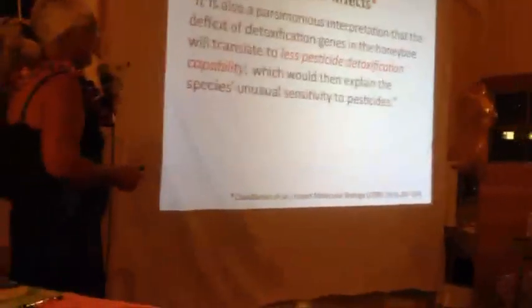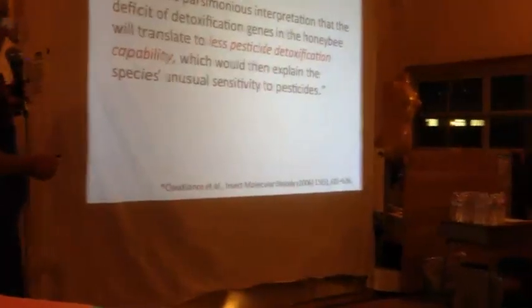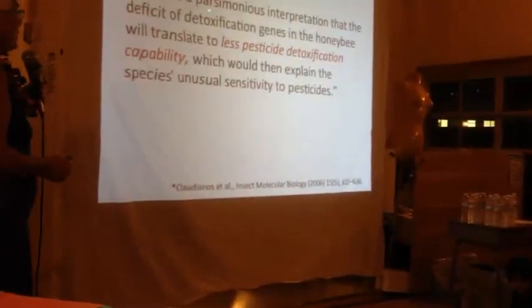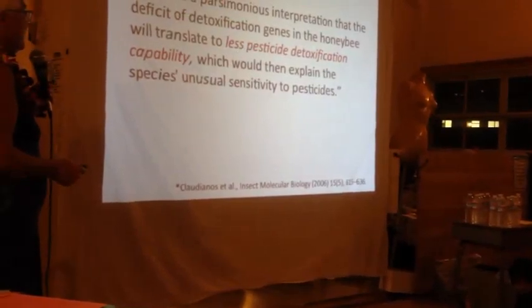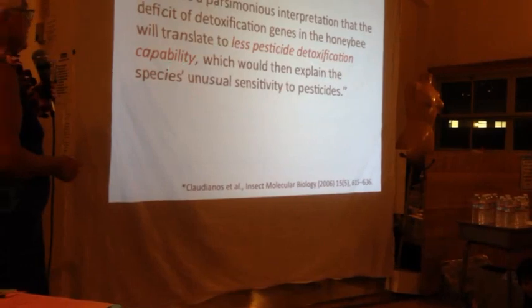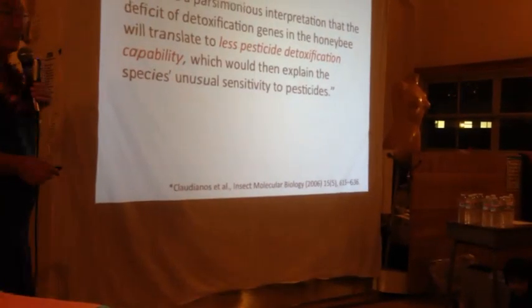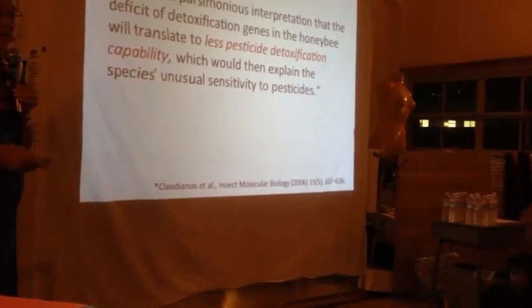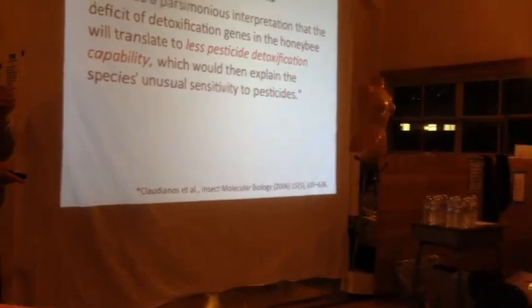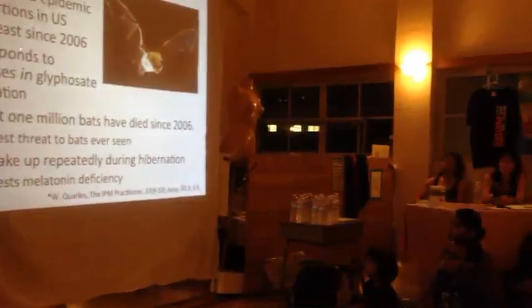The honeybees have, unfortunately, not that many Cyp genes compared to other insects, so they're more susceptible to the problems of glyphosate. They have less pesticide detoxification capability. This is arguing that that would explain their sensitivity, but when you add on top of that the problem that glyphosate is disrupting the Cyp enzymes, then it makes good sense that the bees are suffering.